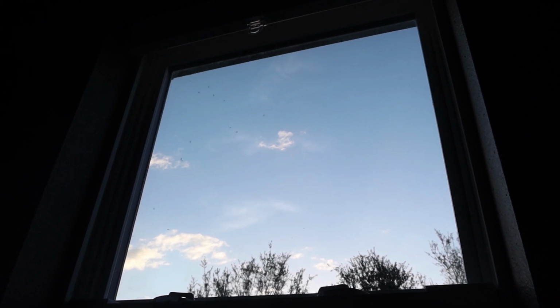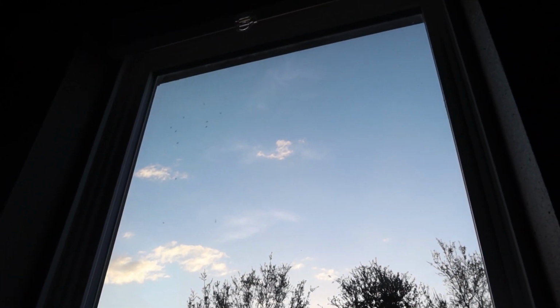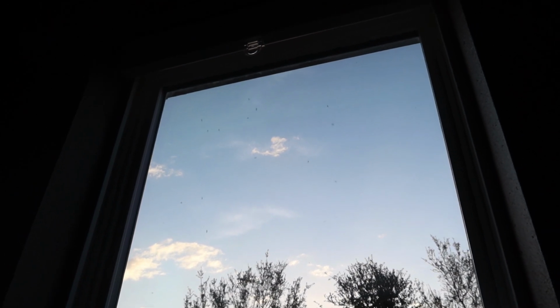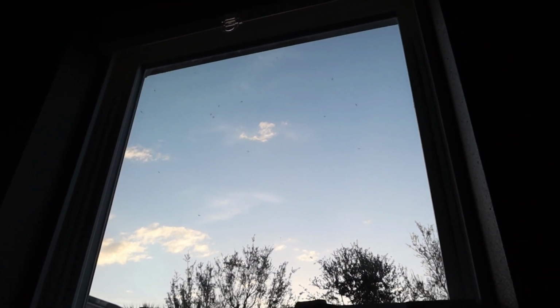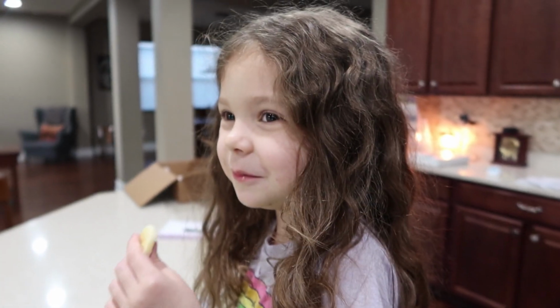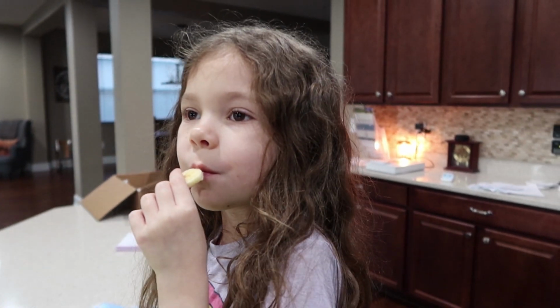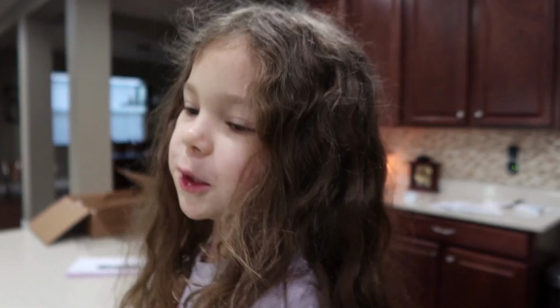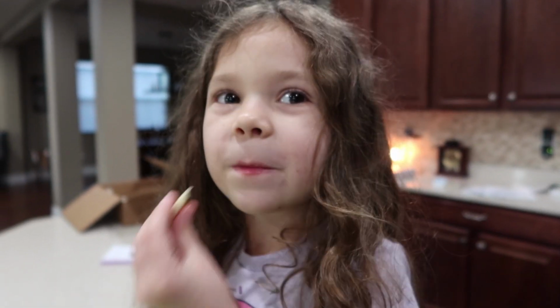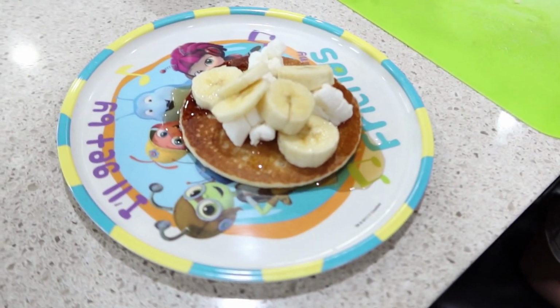I don't know if you guys can see it, but there are swarms of bugs outside. Ugh. Chelsea was like, what is that? There's something swarming. I think those are mosquitoes. Is your mouth stuffed full of marshmallow or banana? Banana. Oh, good. What is this amazingness over here? That's my new recipe. Holy cow. It looks fabulous. Chef Chelsea does it again.